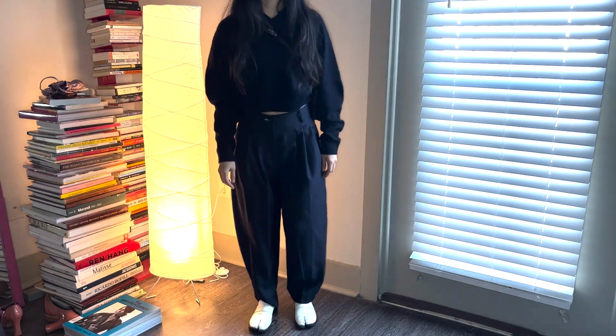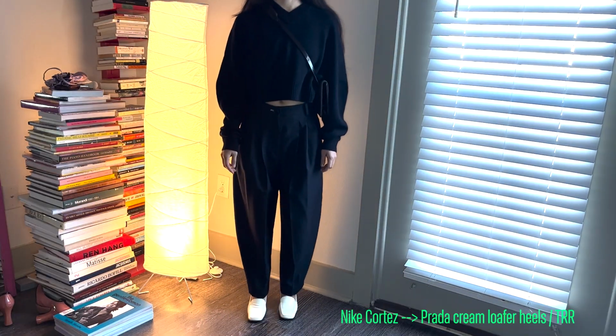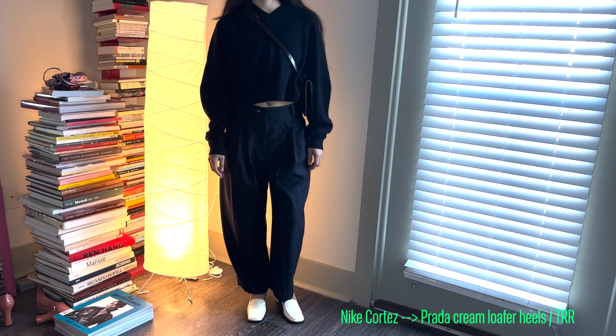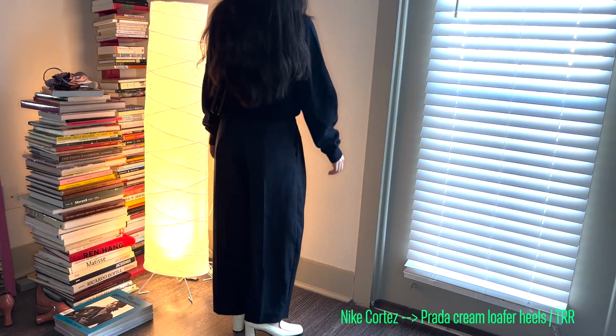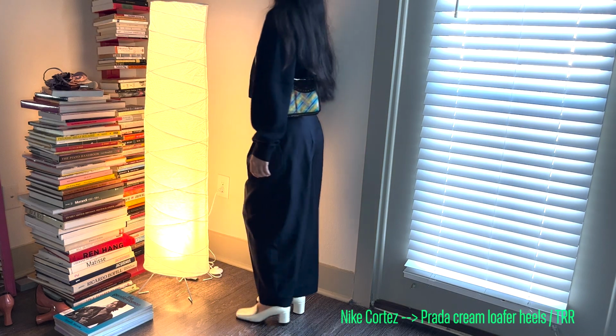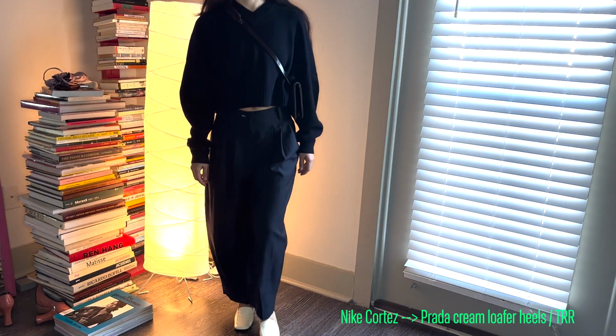With the sweater, I sized up to a small. I really like the pants, the sweater is serviceable. This is something I would wear again, and I actually have, just last night in fact, but with different shoes. I would switch out the sneakers for maybe these Prada loafer pumps or these tabby loafers from Margiela.